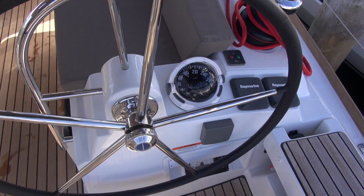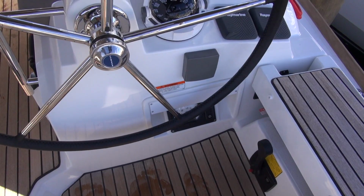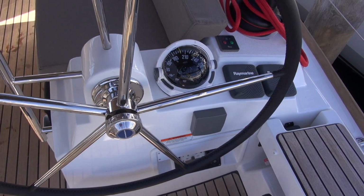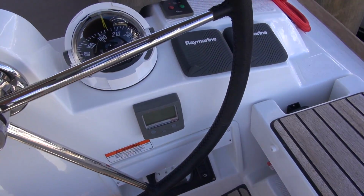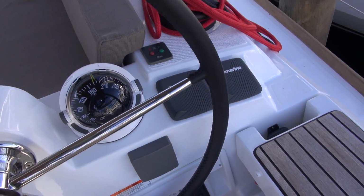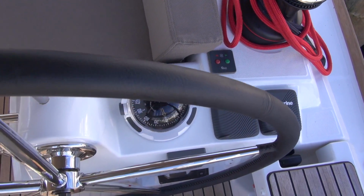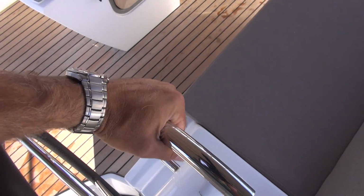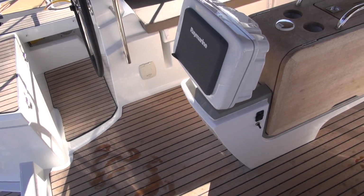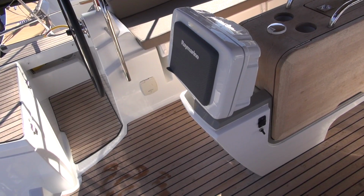Starboard helm has the engine controls, and therefore the tachometer and the multifunction display for the engine below the wheel. It has a counter for the chain. Raymarine instruments, bow thruster, Plastimo compass. There's a really handy handguard here, very sturdy. And there's a multifunction display here that actually pivots to face whatever direction you'd like.